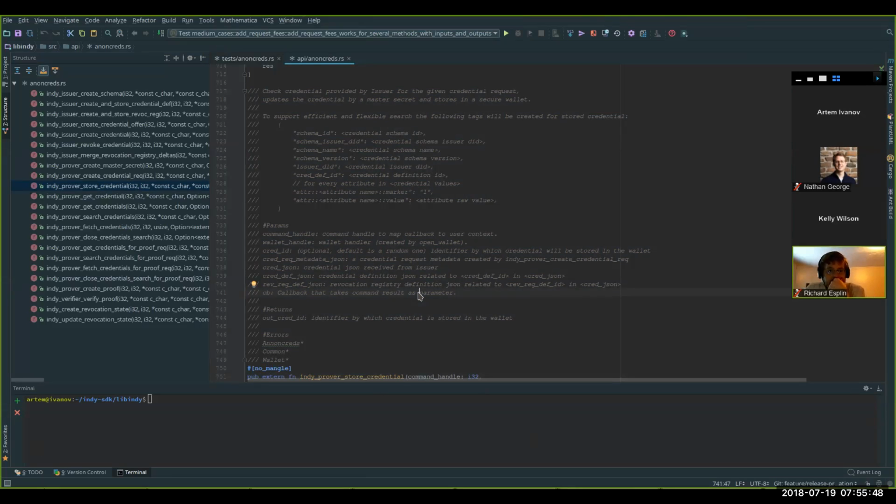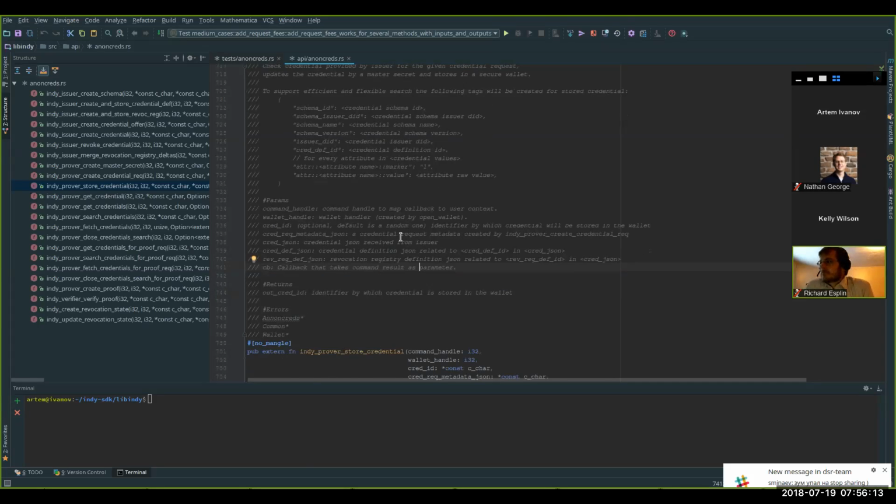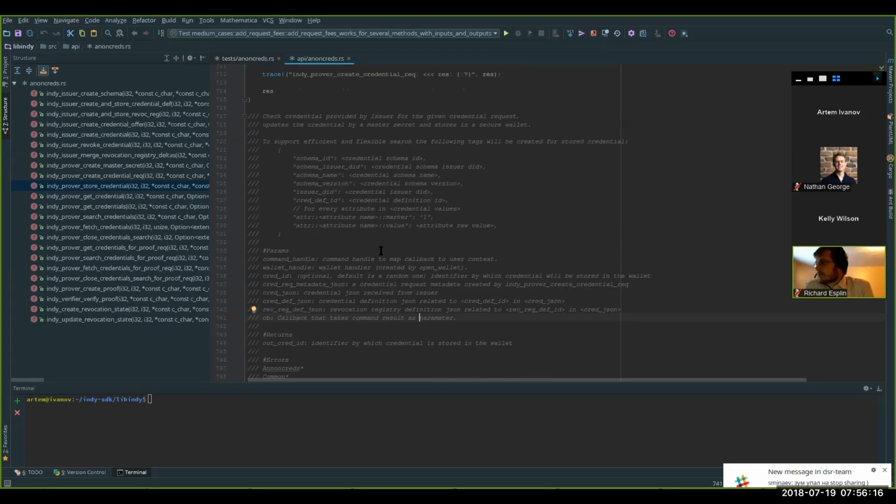The main idea of these changes is the integration of tag-based search into anoncreds functions. In the anoncreds API, there are two functions intended for getting a list of credentials. The first one is prover_get_credentials, and the second one is prover_get_credentials_for_proof_req. To achieve this goal, first of all, we have updated the prover_store_credential function. Now this function stores a set of tags. This set you can see here.